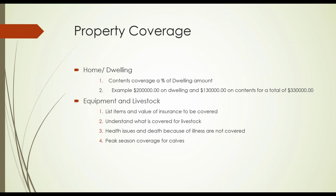The other thing you need to realize if you are a cow-calf producer, it is cheaper to buy peak season coverage for your calves. That means that you would tell your insurance company that you usually calve in March and April, and you sell your calves in October, so they charge you a lesser rate because you will not have many calves on your farm from October until February.